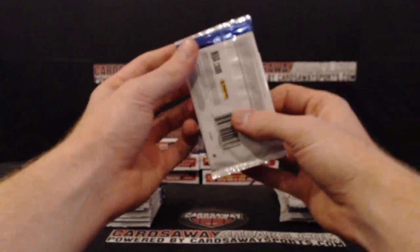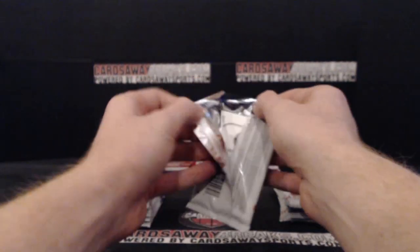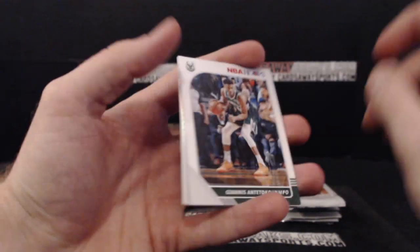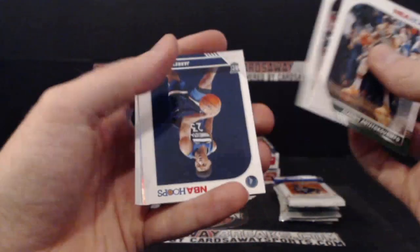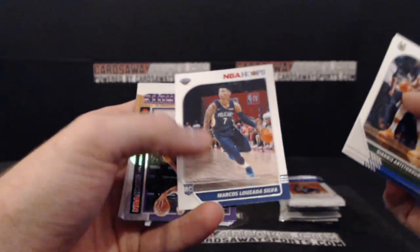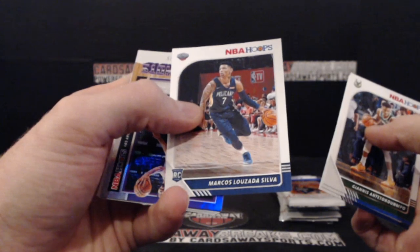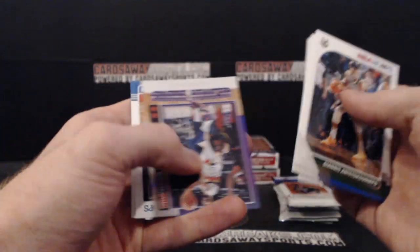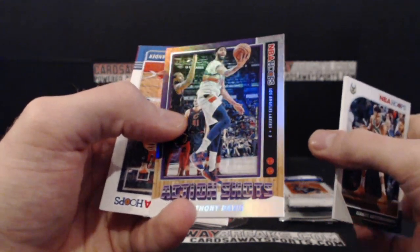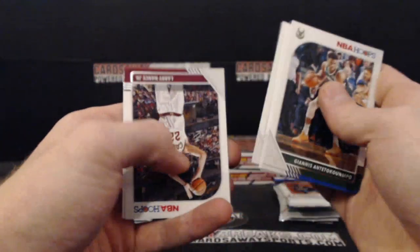Only one rookie so far. Giannis Antetokounmpo. Jared Culver rookie for the Wolves. There we go, T-Wolves. There's another rookie now. They're coming. Marcos Lazada Silva. Action Shots AD.